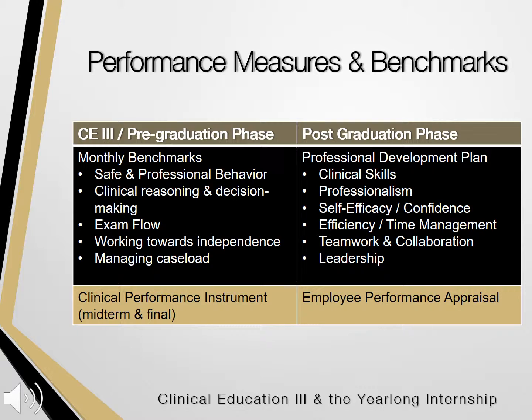Though we expect interns to demonstrate beyond entry-level performance on the CPI during the post-graduation phase, we will not use the CPI to formally evaluate the intern's performance. Instead, interns will be evaluated using the site's established employee performance.